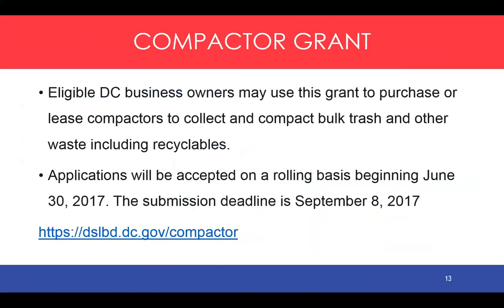One resource that is very exciting and we're happy to share is the Compactor Grant Program. This is a $1 million grant total where eligible DC business owners may use a grant to purchase or lease a compactor to collect and compact trash or other waste such as recyclables. You can have up to $13,500 for the purchase of an eligible compactor or up to $9,000 for the lease of an eligible compactor.